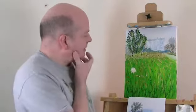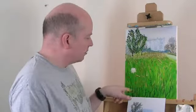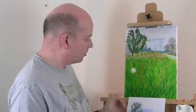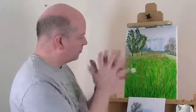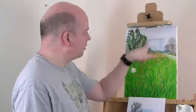Right, another progress report. I've done a little bit more since I last spoke on the camera. I've developed some of the grasses in here a bit. I've put in very thin paint strokes to represent the grasses, which are very higgledy-piggledy and all interweaving and all over the place, which I quite like. I don't like what I've done to the building, so I'm going to redo that. I've whited that out, and I'm going to redo it.